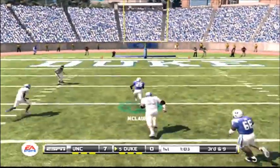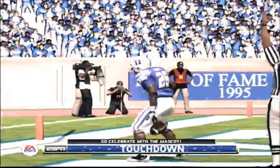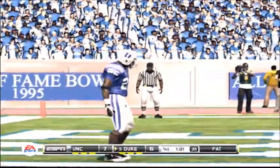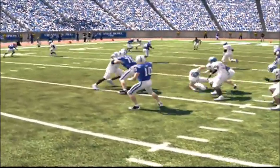Catches it, and he's looking for more. Touchdown! Huge play! He's off to a fast start. That completion puts him at 100 yards. Still a long game, and I'm sure this defense is going to adjust to this passing attack, because right now the offense is seemingly moving the ball at will.